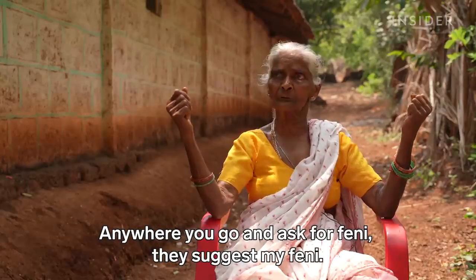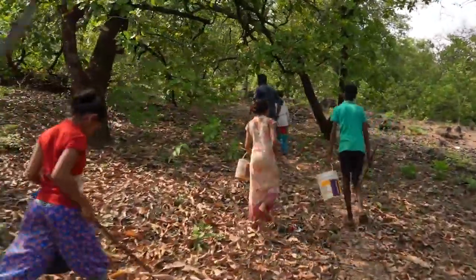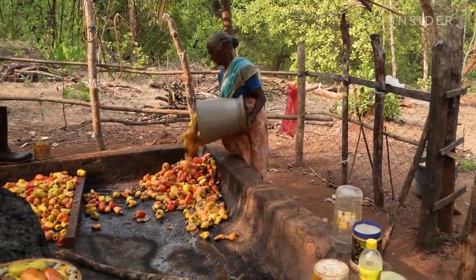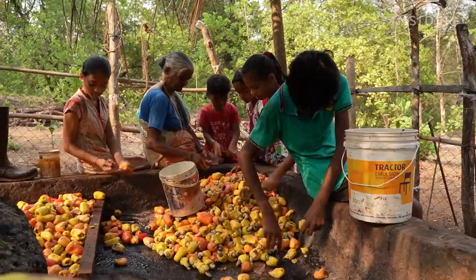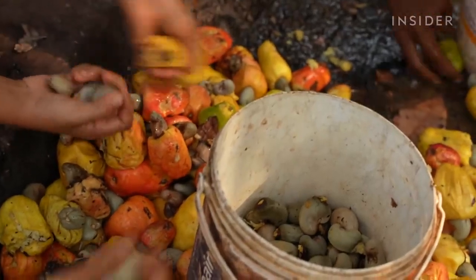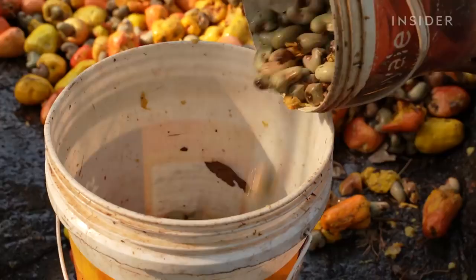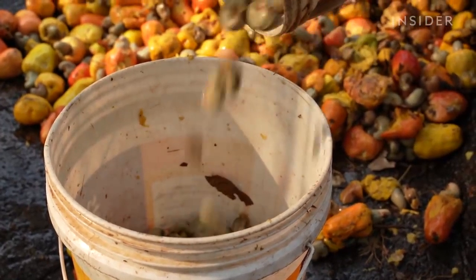During feni season, from March to April, her children and grandchildren help out. After filling around 8 buckets in an hour, they take out the seeds. One by one, the family separates the cashew fruit from the cashew nut. They sell the raw cashews to factories that roast and package them.